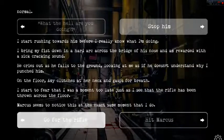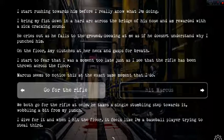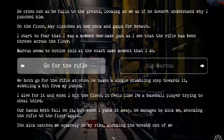Going for the rifle. We both go for the rifle at once. He takes a single stumbling step towards it, wobbling a bit from my punch. I dive for it, and when I hit the floor, it feels like I am a baseball player trying to steal third. Our hands both fall on it, but when I yank it away, he manages to kick me, knocking the rifle to the floor again. The kick catches me squarely in my ribs, knocking the breath out of me.